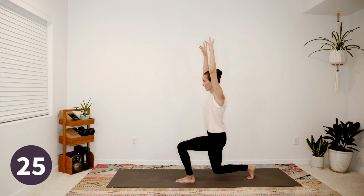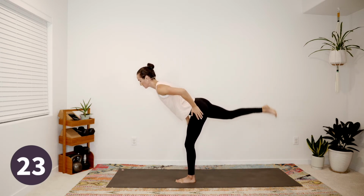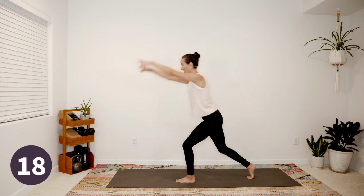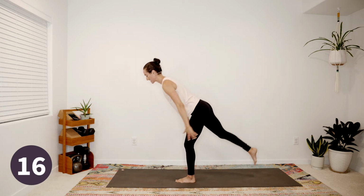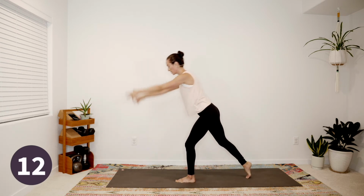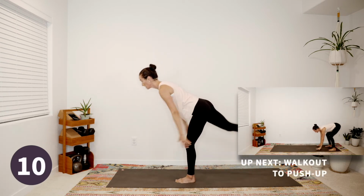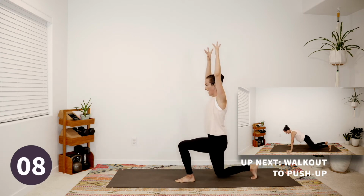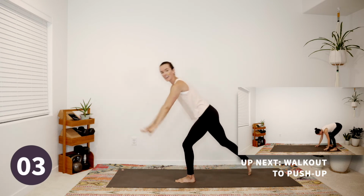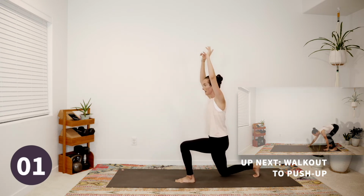So as you recruit these large muscle groups, they are demanding glucose, and their most ready supply is in your blood. So they're using that, drawing down the supply, and that creates a more neutral spike after your meals. We'll switch in 5, 4, 3, 2, and 1.